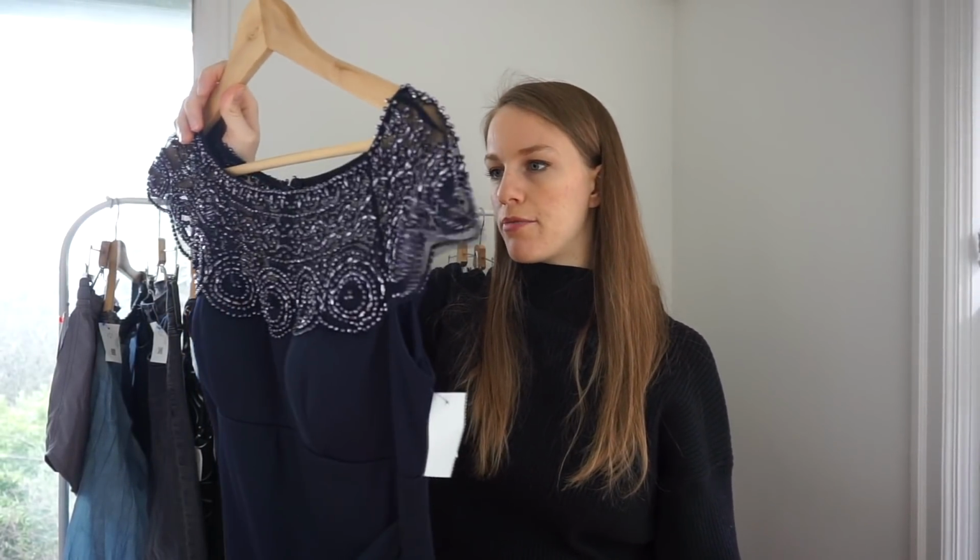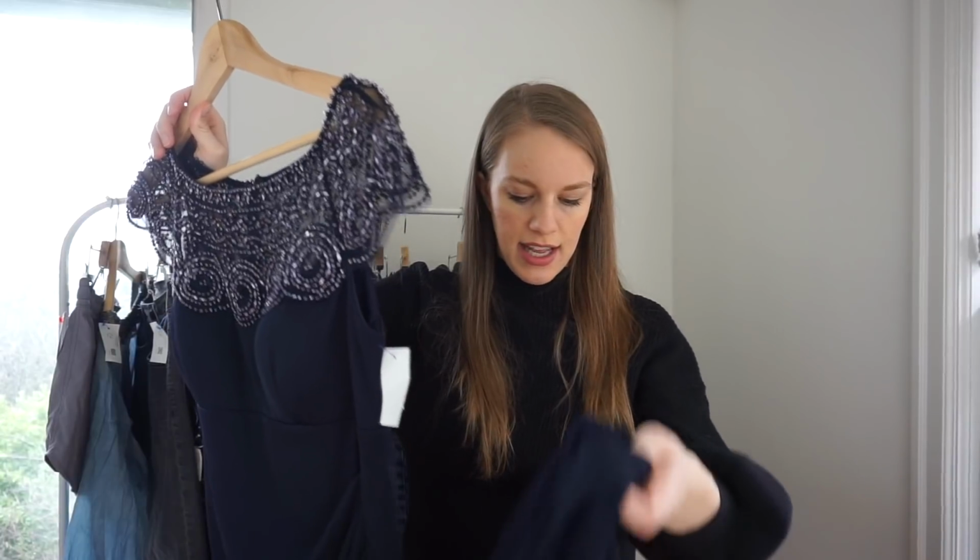There are a couple of beads missing, and it has a little bit of pilling on the hem, which I think we can get out some of it, but some of it will probably remain. Based off those flaws, I project my sales price to be a little bit lower. If it was in new condition or really excellent condition, I probably would say it'd sell for close to $100. But because of the couple of flaws, I put it at a sales price of $70.